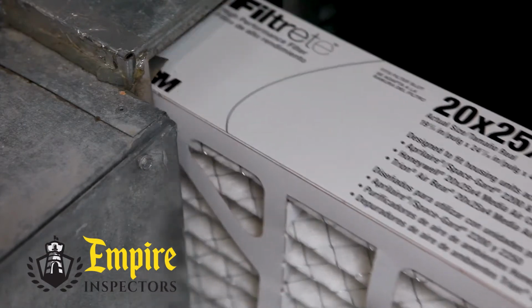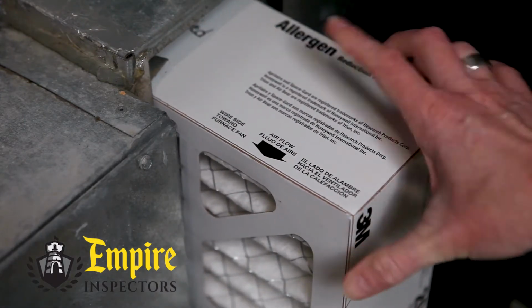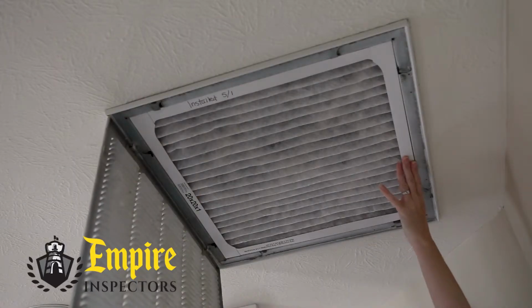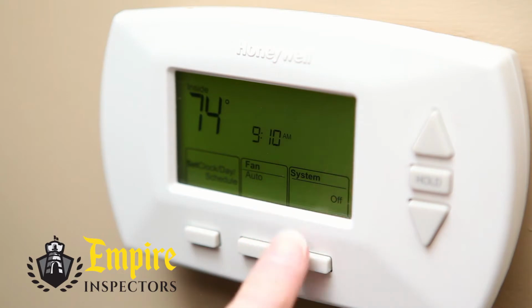Insert the new air filter and make sure the arrows on the side of the filter are pointing in the direction that the air flows through the system. Make sure the filter is secured, and then turn your thermostat back on.